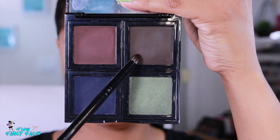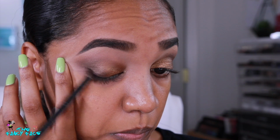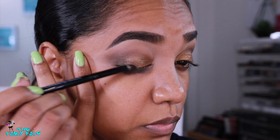Now I'm grabbing this shade from Bobbi Brown. It's the shade Espresso. It's a rich, deep, dark, chocolatey brown, and I'm applying this like I would apply a liner with this pencil brush just on my lash line area.